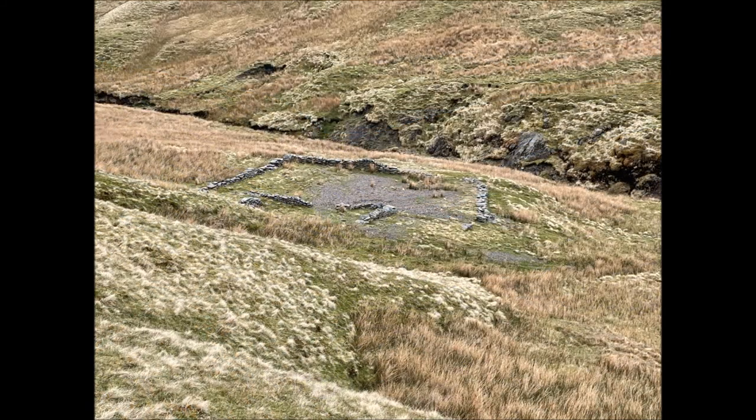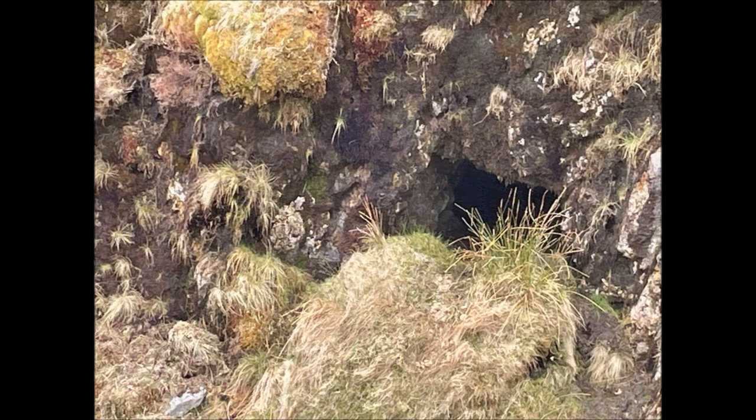Keeping to the path on the left of the river, you will come across the ruins of an old lead mine building. The mine opening is directly opposite the ruin on the other side of the river.